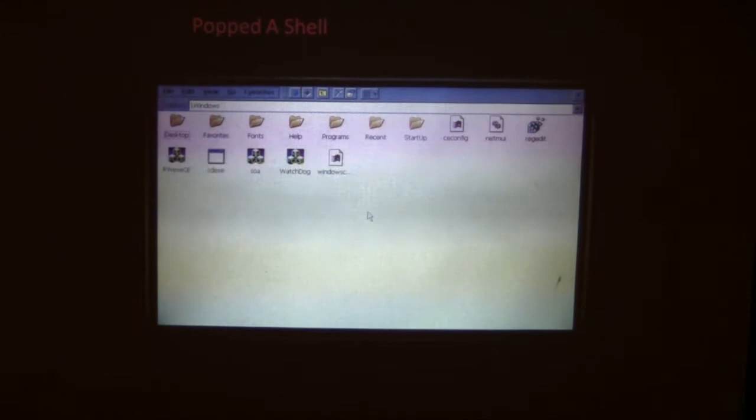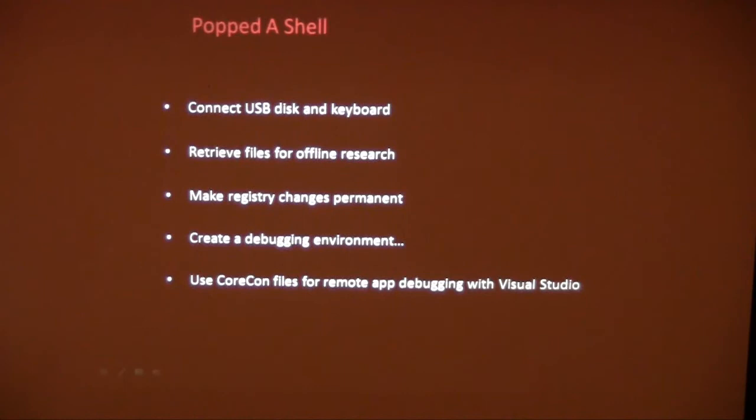Okay, so now we can basically just plug in a USB drive and keyboards and copy off the files to start doing some reverse engineering. And then we can also modify the registry so Explorer will always boot. Now, remote debugging with JTAG over GDB is not the ideal way to debug any type of Windows-based system. So we need to set up a better debugging environment, basically.